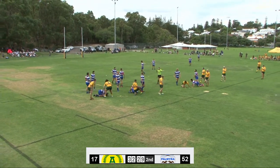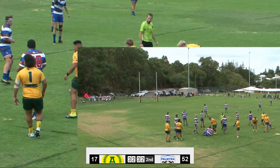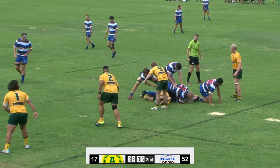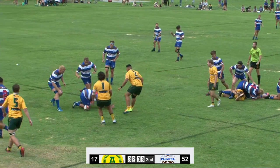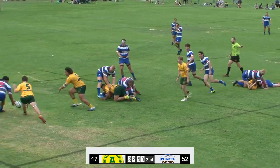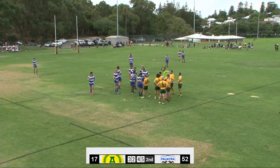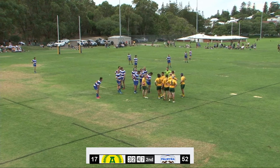Digging ever so slowly. Eventually getting out and lost forward. Could there be the opportunities coming here now for Associates? Palmyra retiring. Cedars at the back here fishing for the ball. Never really had a full grasp on it. And just dishes that one into the dirt. No real way Vita Tupou is going to pick that one up clean.